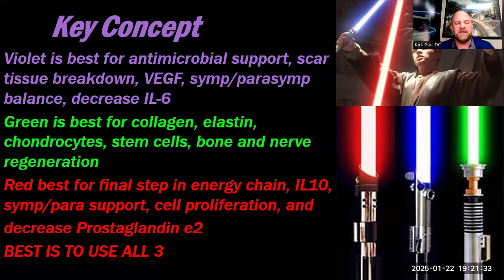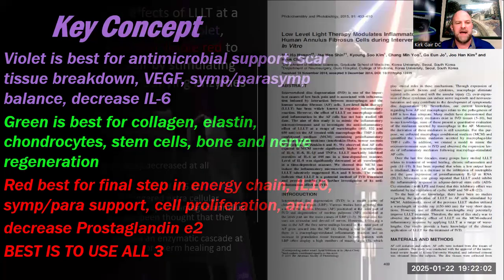Green is really best for stimulating collagen production and elastin and chondrocytes, stem cells. There's some preliminary studies right now that are suggesting it's superior for bone and nerve regeneration compared to some red and infrared wavelengths. And red is the best in that final step in the energy chain of the mitochondria at complex 4. It helps support interleukin 10, also T regulatory cells. Great again for sympathetic and parasympathetic support, especially when paired with violet. Helps with cell proliferation and decreasing prostaglandin E2. So I like to use all three to get the biggest impact.